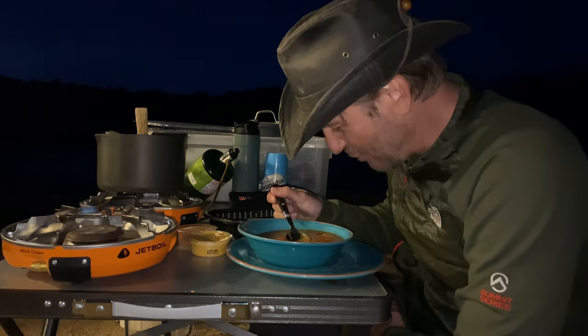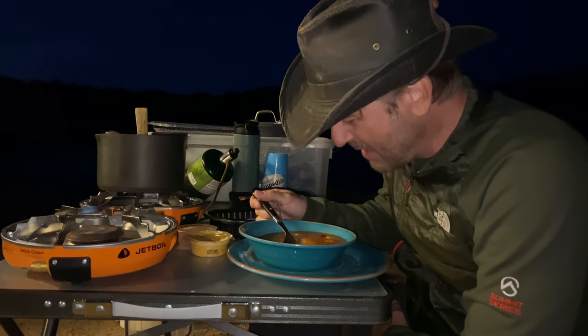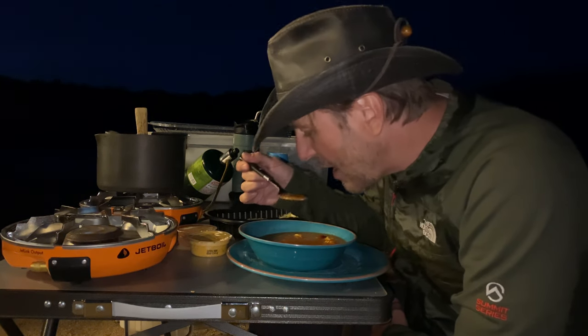Soup's good when it's freezing cold out. It wasn't long ago I told you that the temperatures were really nice and I was just in a t-shirt, but you know how the desert goes. As soon as the sun goes down, man, it starts to chill right off, especially down here by this water.